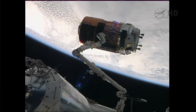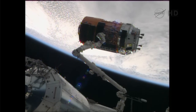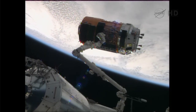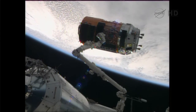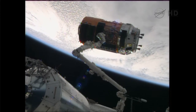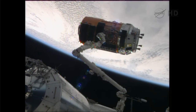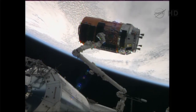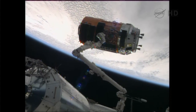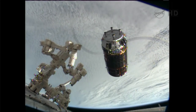Flight Director Ed Van Cise now polling his team of flight controllers to get a final go, no-go for capture. Everything looking great on board the International Space Station and on the HTV itself. And HTV flight controllers and scuba are also go for capture.